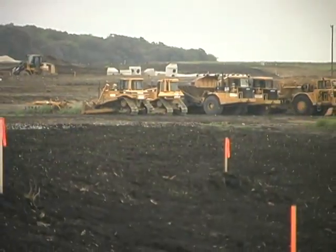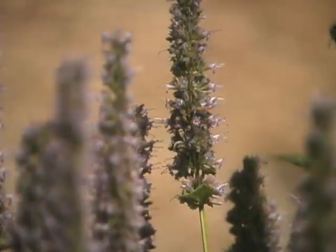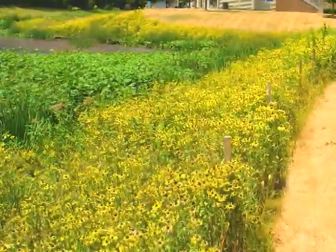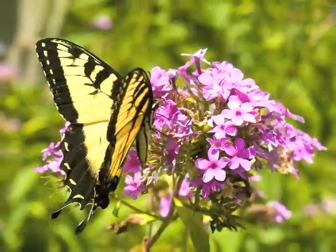Much of our topsoil has been stripped away. We can begin the rebuilding process by restoring the native soil builders. Native landscapes are functional, sustainable, and attractive.